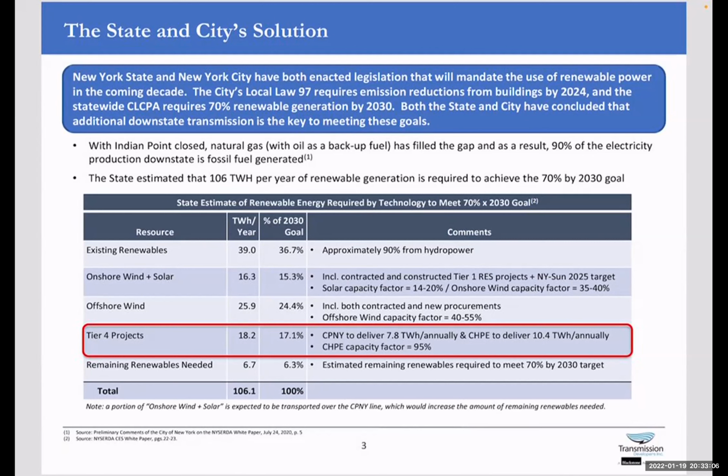And as you can see in the plan here, we have the requirement for 106 terawatt hours, which represents the 70% of the 2030 goal. In order to achieve that 106 terawatt hours, 39 of it is already in place. So that's existing renewables in the state, primarily hydropower upstate New York. Then you've got onshore wind and solar, which is a combination of existing onshore wind and solar plus new RFPs that will be coming out by NYSERDA between now and 2030.